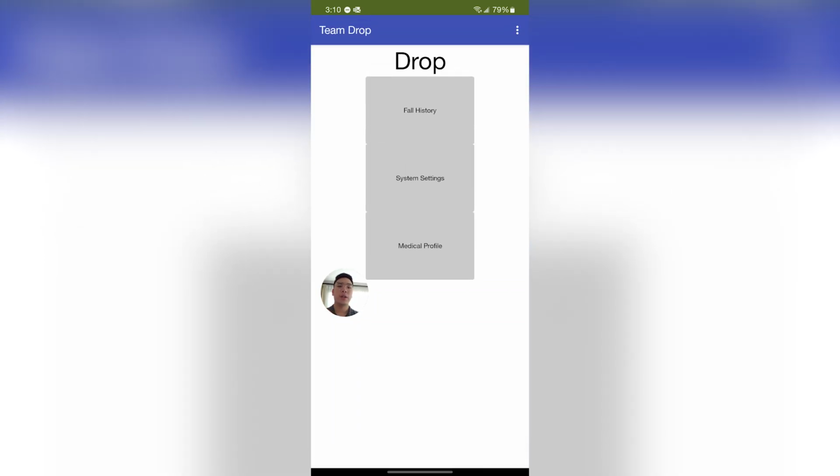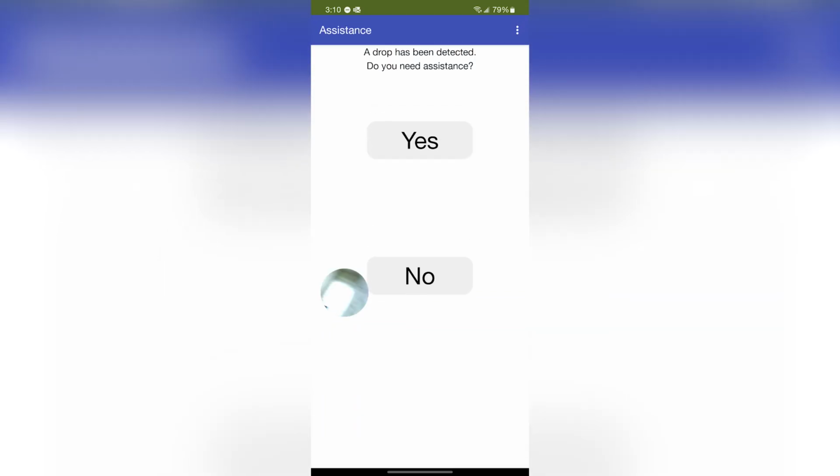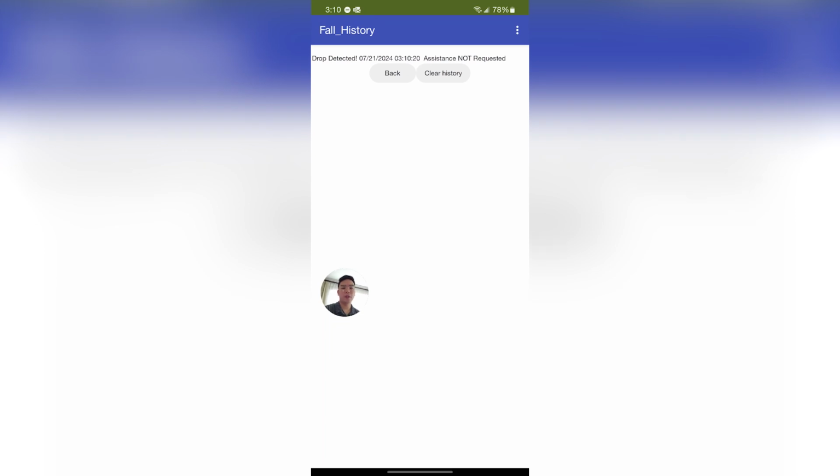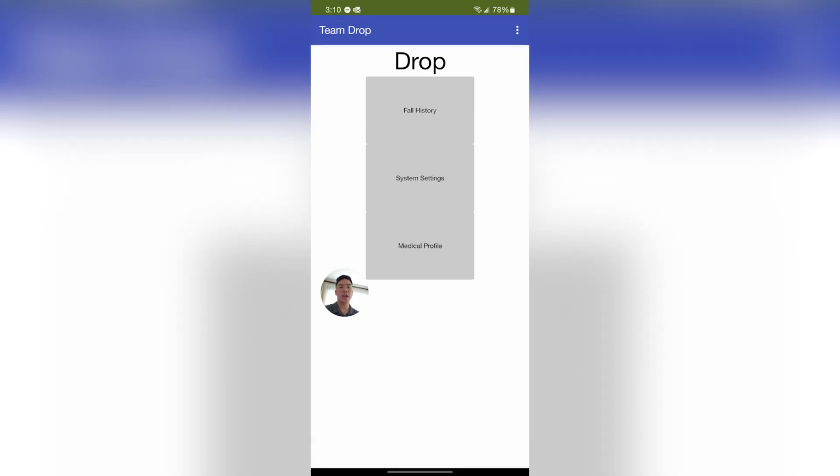We're going to go ahead and clear this. We're going to simulate that drop one more time. So there you go, a drop has been detected. Do you need assistance? And if you hit no, for example, it'll just go back to the main screen, stating that, oh, you don't need any assistance. And again, as you can see here, you can tell in the fall history that assistance was not requested. So we can go ahead and clear this, and that's basically our system. It is able to run in the background. It'll send you a notification as well, whether you need assistance or not, and it'll do the exact same thing.